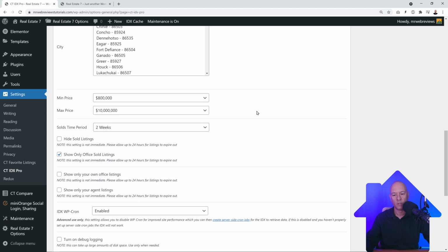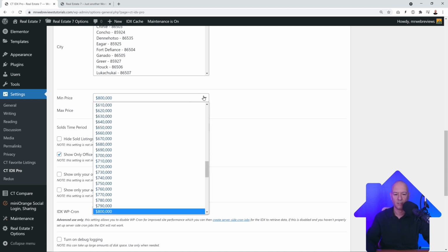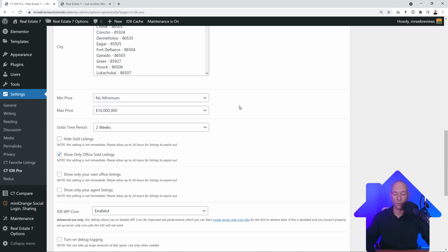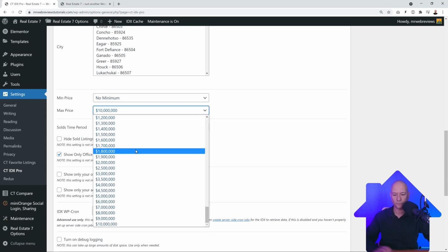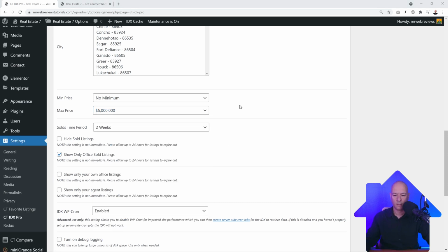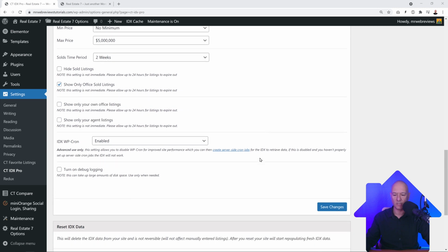There you go. So you can set a minimum price and a maximum price. So let's say if you only wanted properties over 500,000, right up to 10 million. If it's luxury properties that you are selling, this would be the case. Then maybe there is no minimum. You're ready to sell anything on the market, maybe right up to, let's say, 5 million. That's fine as well.